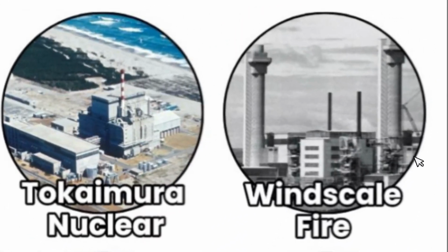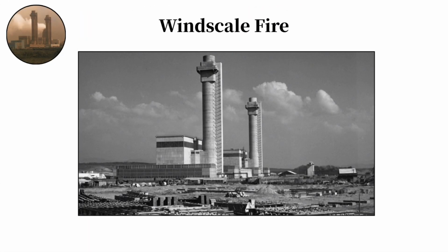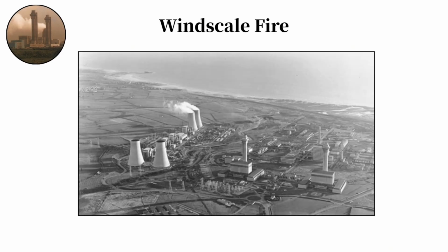What was the worst nuclear accident in British history? For years, the answer was the Windscale Fire. On October 10, 1957, at the Windscale nuclear facility in the United Kingdom, a serious fire broke out inside a nuclear reactor. The reactor was built to produce plutonium for nuclear weapons, not electricity.